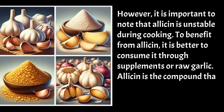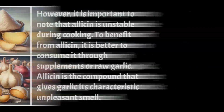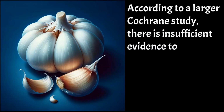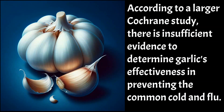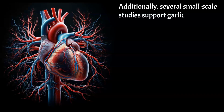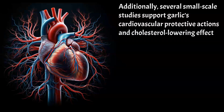Allicin is the compound that gives garlic its characteristic unpleasant smell. According to a larger Cochrane study, there is insufficient evidence to determine garlic's effectiveness in preventing the common cold and flu. Additionally, several small-scale studies support garlic's cardiovascular protective actions and cholesterol-lowering effects.